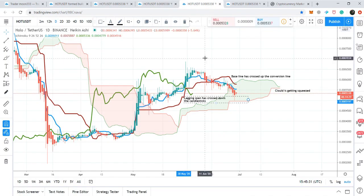Now if we want this Ichimoku cloud on the same daily chart, then on this live chart we can see that the lagging span of the Ichimoku cloud has finally crossed down the candlesticks, and crossing down the price line is really a bearish signal by the Ichimoku cloud.